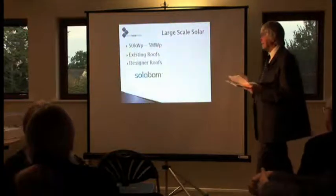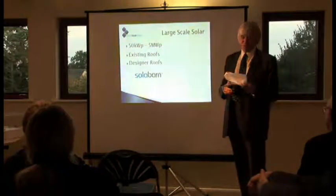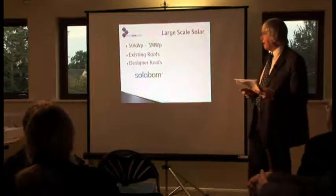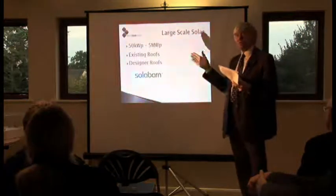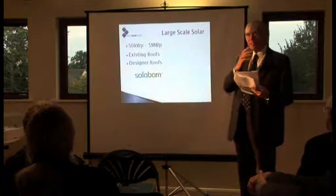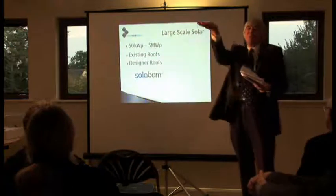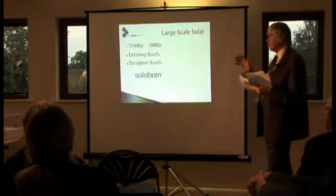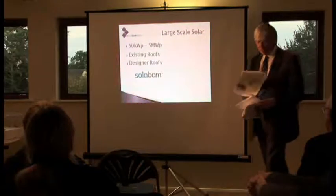What we have done is decided that we will go just on existing roofs, but more importantly, on designer roofs. We're designing the roofs on which we put the panels, and not simply designing a house and putting panels on. We have existing roofs, that's easy enough, existing commercial concerns, you've seen one from Fraser. We have designed a solar barn, which in fact is shifting the ground above up onto the roof, and those barns are designed specifically for a 50 kilowatt installation at maximum return for the investment being made.